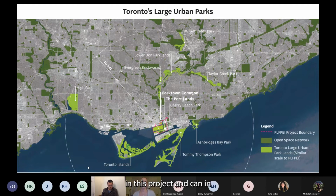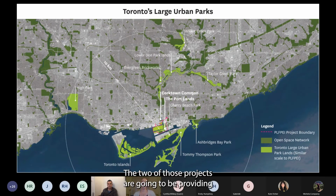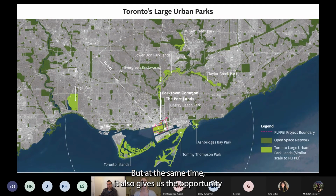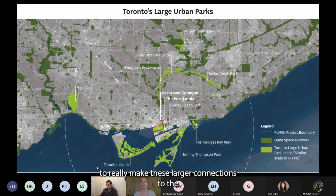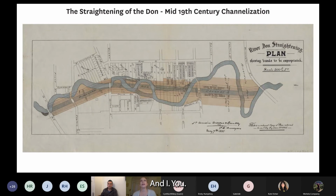And this project, in concert with the Portlands project that we're working on just to the south, the two of those projects are going to be providing flood protection for the development of this whole area. But at the same time, it also gives us the opportunity to make these larger connections to the larger natural systems of the Don River Valley as it enters into Lake Ontario. And next slide, thank you.